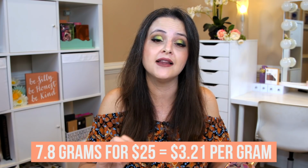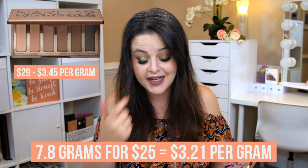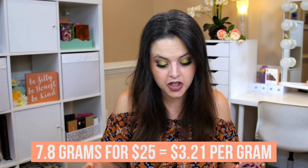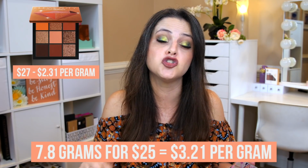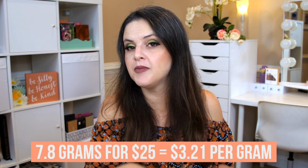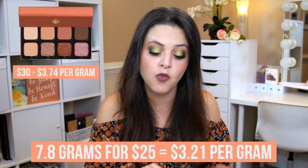Other eyeshadow palettes that are similar are the Urban Decay Naked 2 Basics. That's $29, and those are $3.45 per gram. And then the Huda Beauty Obsessions, you do get 9 shadows in those, but those work themselves out to $2.31 per gram. And then going into ones that are a little bit more expensive per gram, we have the Viseart Petite Pro, which is slightly more per gram.